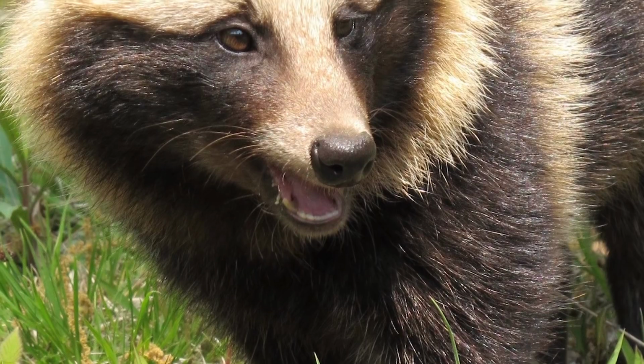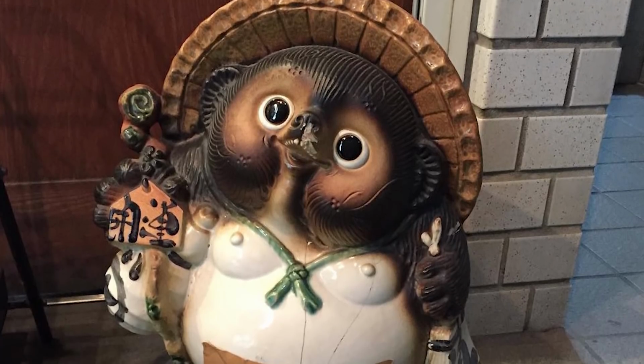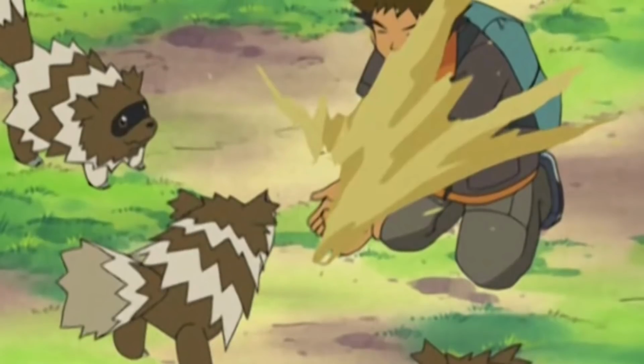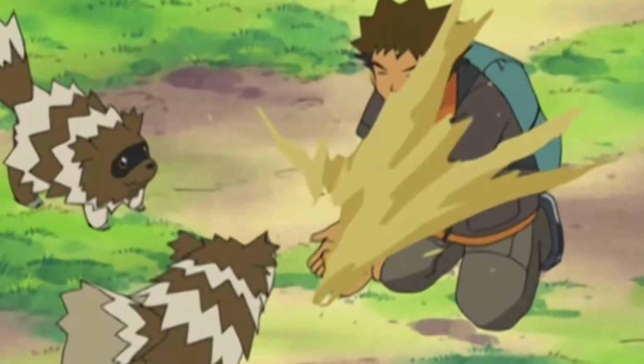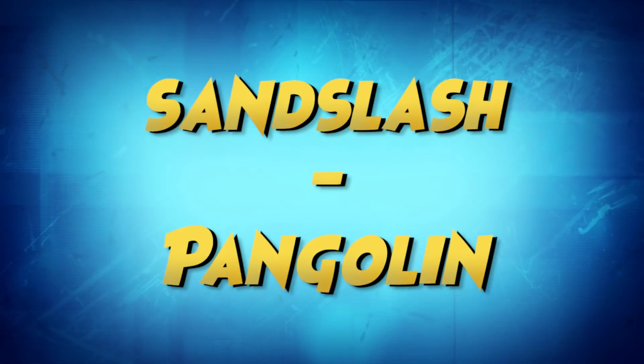The Tanuki is a significant part of Japanese folklore since ancient times and has been seen as a mischievous and jolly master of disguise. Zigzagoon has some of these traits as well, since it's known to play dead in battle. They're very intelligent creatures.